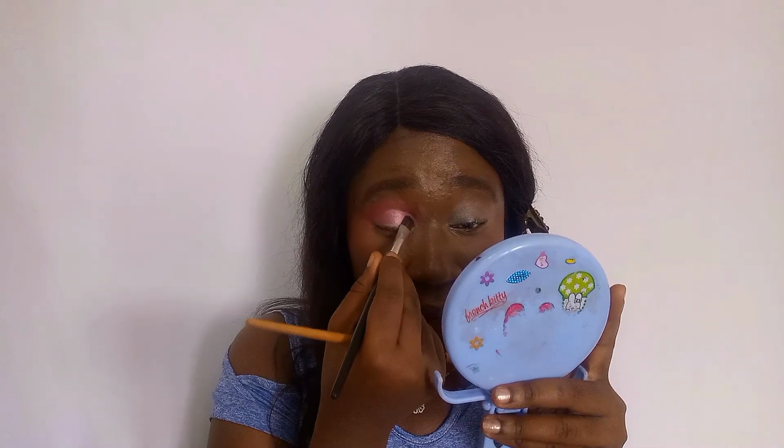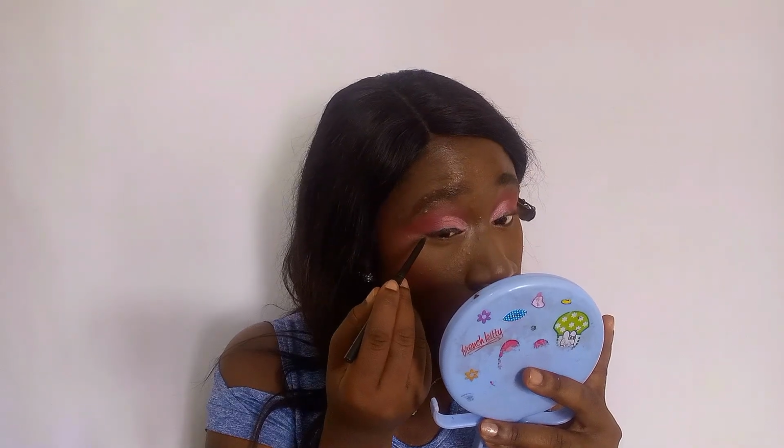I'm going to carry a glitter shade and just pat it in. Okay, so I've done both eyes. She had eyeliner on and I want to try that. In case you're not aware, my eyelashes are a case. They're very curly. They're basically 4C lashes. Yeah, I think I'm done. I can't do any more than this.